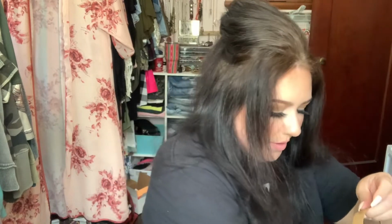This is the Not Your Mother's Curl Talk Defining Cream. You can get a travel size of this, the gel, and the mousse for $9.99 from Ulta, and this is just from that kit. I love this curl cream. It's fantastic. Have repurchased, will repurchase. This is the mousse from that travel kit. Curl Talk Curl Activating Mousse. Love the mousse.